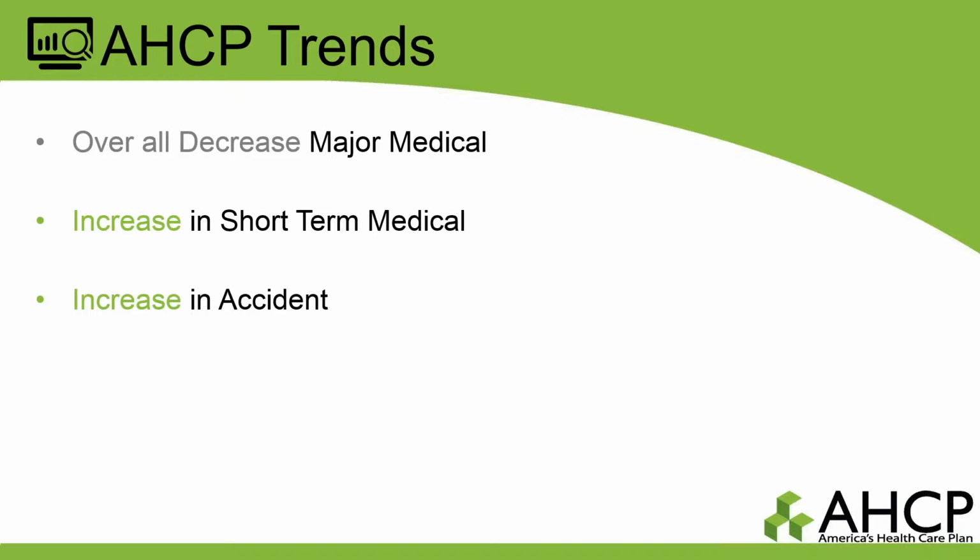Also an increase in accident, which makes me really happy to see, because that means you guys are creating those packages. You're changing that client mindset. You're letting them know that 4 out of every 5 reasons people go into the hospital is actually accident-based, as far as claims go, I should say. So letting them know that those accident products are out there and they are actually needed.